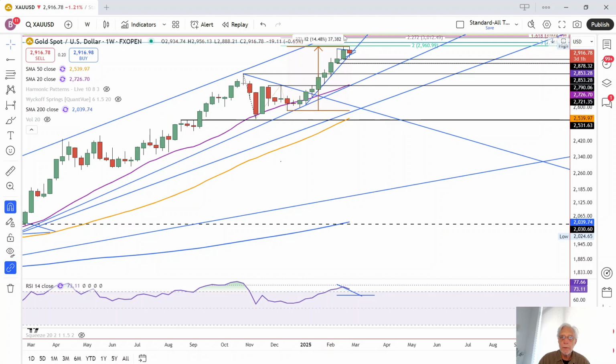So any kind of change in that pattern is going to be a change in the longer term pattern. We'll have to see what happens, and we can assess it at that point. So we have this weekly low last week, support at 2,878. Then the 3-week low at 2,853.